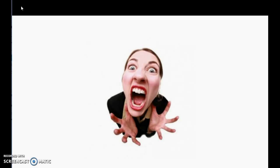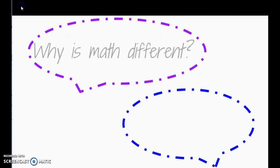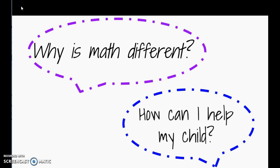Do you ever feel like this when your child brings home math homework and asks for help? If so, you are not alone. As a math teacher, parents used to always ask me two key questions. First, why is math so different than when I was in school? And second, how can I help my child if I don't understand the way that math is being taught? Well, there is good news.